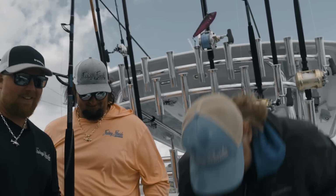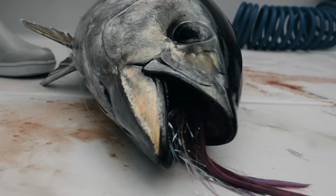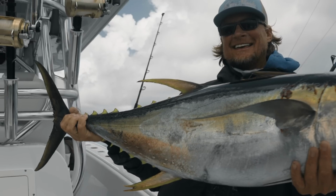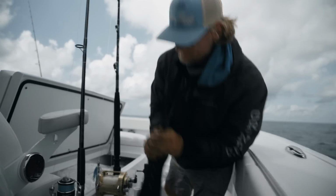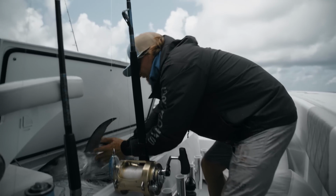So a lot of effort goes into these trips. One of the most important things is taking care of these tuna once you get them aboard. Preferably you try to get a gaff shot in the head, trying to dodge the meat on the fish, though sometimes you take what you can get. Once we get the fish on board, we bleed them out. Then as soon as we bleed them out, we ice them down as soon as possible. Tuna is a warm-blooded fish and it takes a lot of ice to cool them down.